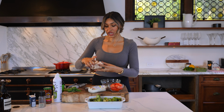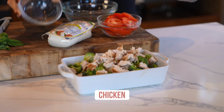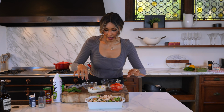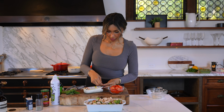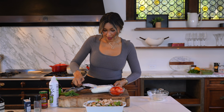Now we have our chicken. So this right here is what makes it a full meal, right? So look at this. We have a good amount of chicken, which is already seasoned. Okay, so we're just gonna spread it. But this one here, 2 minutes, and if you do the rotisserie chicken, all you have to do is shred it or cut it or whatever you want. But this is one of my favorites. It is so good, super flavorful.